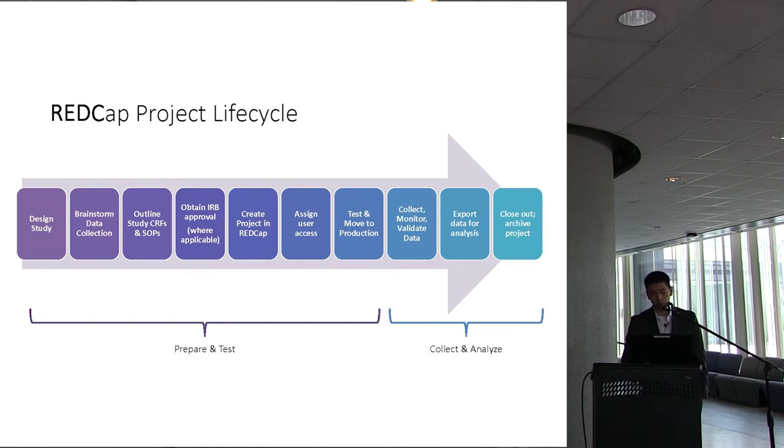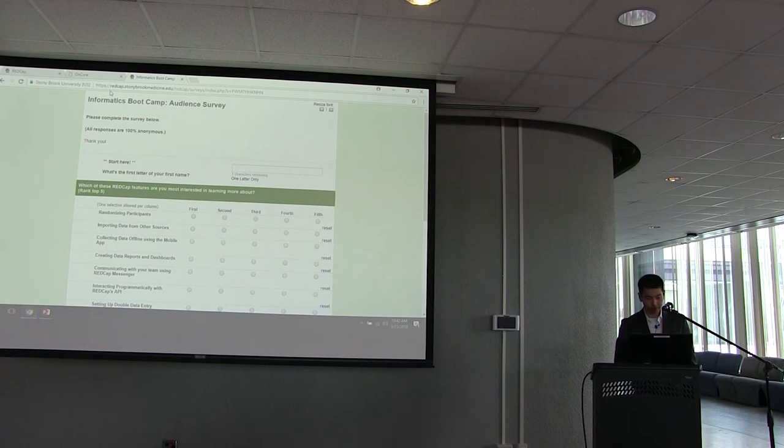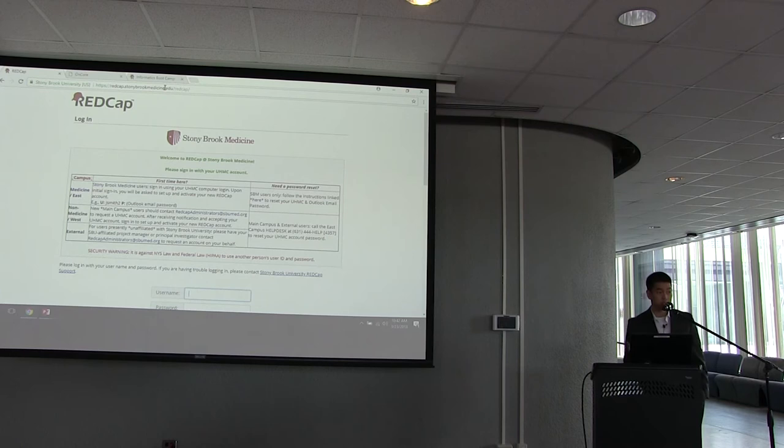Since we don't have that much time, I'm going to go directly to our data to show you the REDCap interface. So I certainly don't want to finish this presentation without doing that. So the website is redcap.stonybrookmedicine.edu. I'm sure you all know that. You would log in with your UHMC credentials, so it's pretty simple.